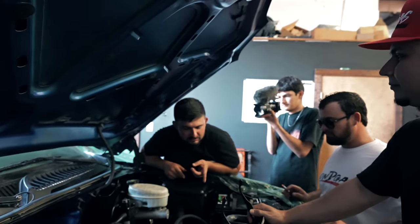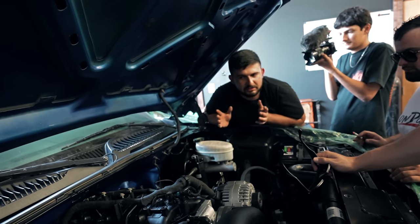Hopefully next week. Yeah, we'll just send the computer for a base tune, and then just put the exhaust in. That's pretty much it, I'm ready to go.